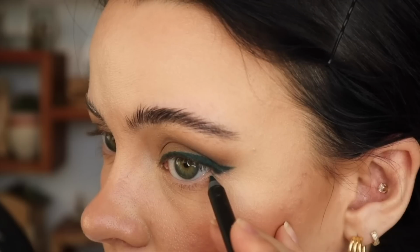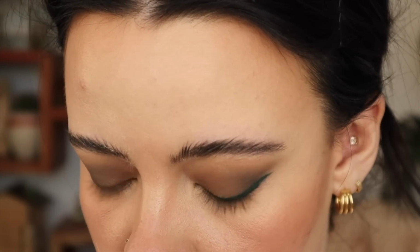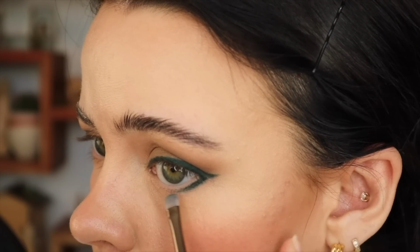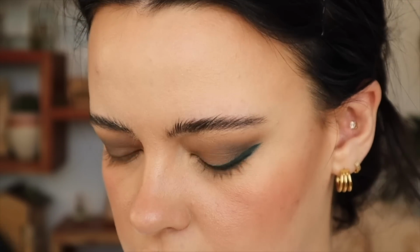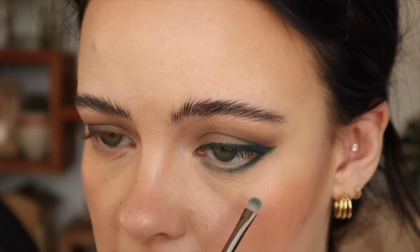Now let's test something else out. I'm gonna put some right here and I'm gonna try to smudge it out. This is a ColourPop E29. Okay, it's smudging. It's very smudgy. It made it all the way into here. And for the last little test, we'll see how it wears in the waterline.